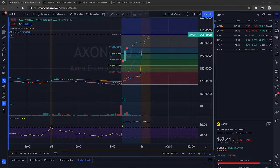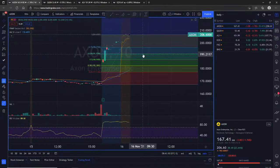So today, first thing I have on watch is AXON, AXON Enterprise Incorporated, Electronic Technology, Aerospace and Defense. Very interesting. Earnings per share is up, revenue's up, and guidance is up. It just reported earnings this morning. So you can see here, pre-market, it's up 23.41%. I expect there to be some profit taking on this one this morning.